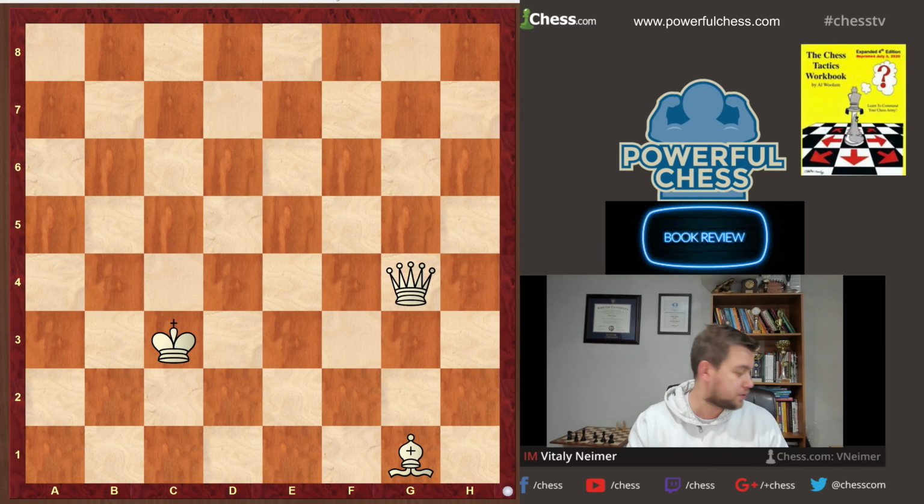So, without any further ado, I decided to do my first book review over here. The book showing here on the page is the Chess Tactics Workbook. Very good book. I decided to start with something simple. This is the fourth edition. It says, "Learn to command your chess army." Very impressive. You can see the king, like a general here. He has some medals on him.